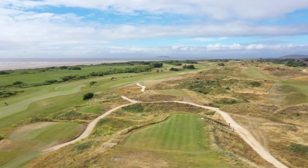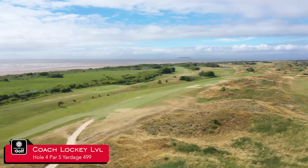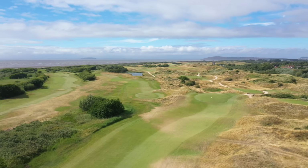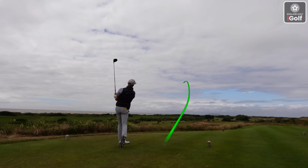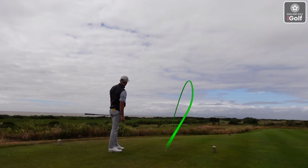Par 5, the fourth, and you've got the little channel course, 9-holer over there, and I'm going to be aiming over there. This wind is so strong. The tops come off as well, so it's all getting very serious. The arms are out. Straight at that channel course green over there.